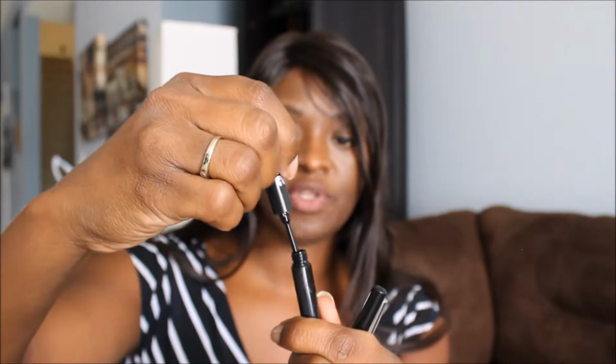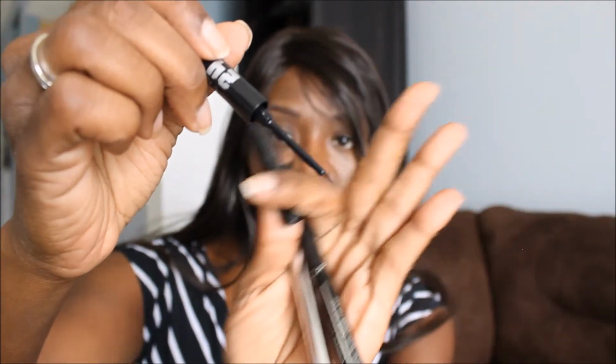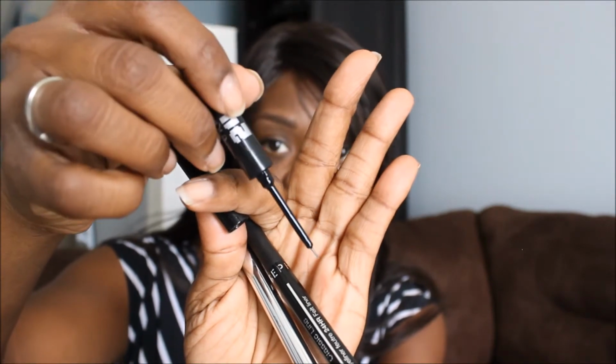But I do like the precision of the brush, because as you can see, it is a pretty thin brush, but it's pretty short. I'm hoping you guys can see that. It's a pretty short brush, so there's not a whole lot of control that you've got, because you don't have the ability to really get in there, in my opinion, and make a really good cat eye.